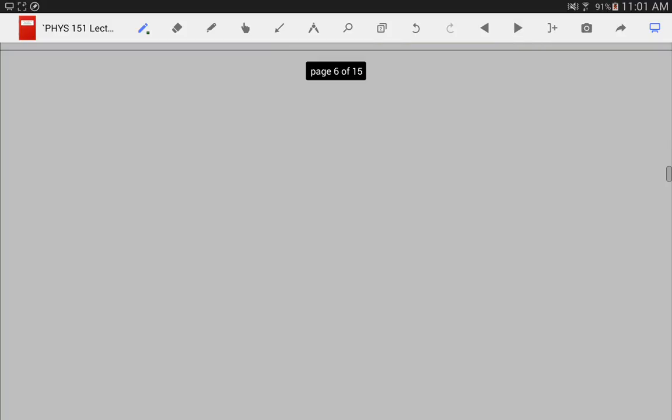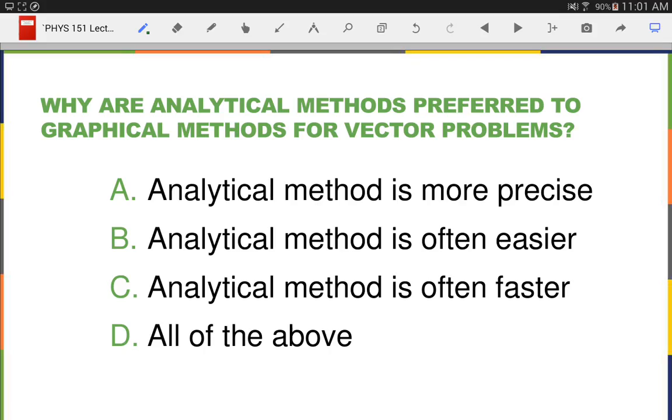I think that brings me to my next clicker question, well, we'll see if I'm mistaken. Why are analytical methods preferred to graphical methods for vector problems?